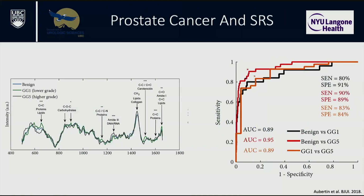This was a publication out of Quebec. And what they did is they used stimulated Raman spectroscopy of prostate cancer and benign tissue, and they just took point assessments.